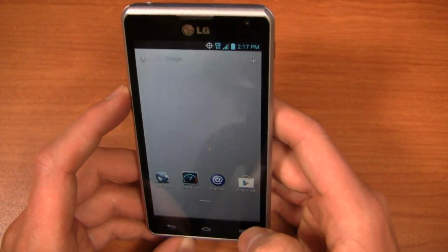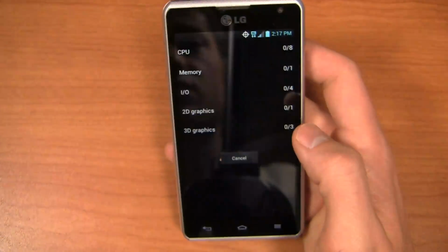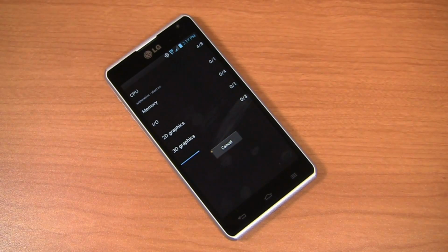Let's take a look at Quadrant Standard as well and see which phone comes out on top, at least comparatively speaking, amongst the mid-range handsets. So here we go with this. We'll take a look and talk about call quality while this is loading up. I've been relatively impressed with the call quality on this device. Overall, calls are clear and easy to hear. Battery life's been relatively decent. It's got a 2,150 milliamp hour battery that is removable.